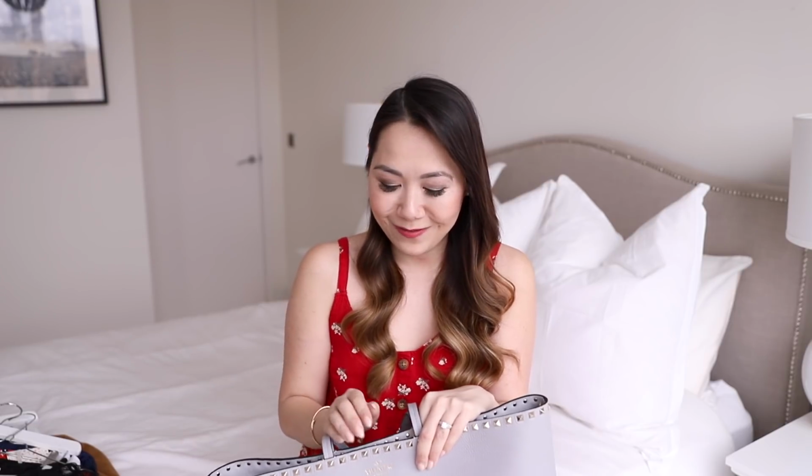Color transfer, I do get asked about a lot. I color lock all my denim, so I don't tend to have an issue with color transfer. If you want to know how I do that, then I do have a whole video. I get asked about this all the time, so I'll link that down below if you do want to color lock your denim as well.